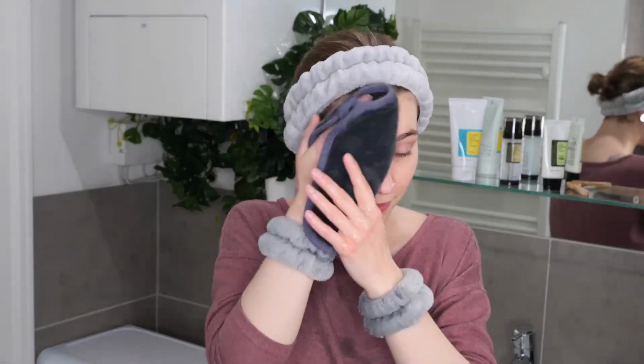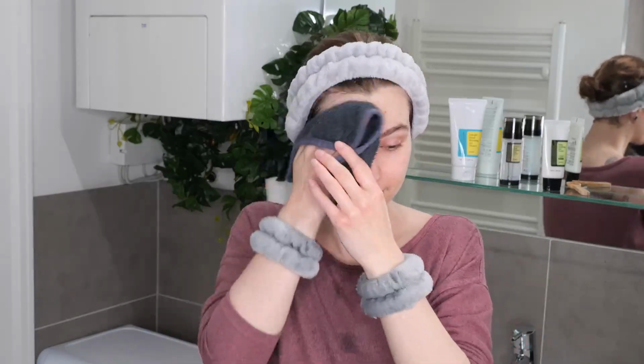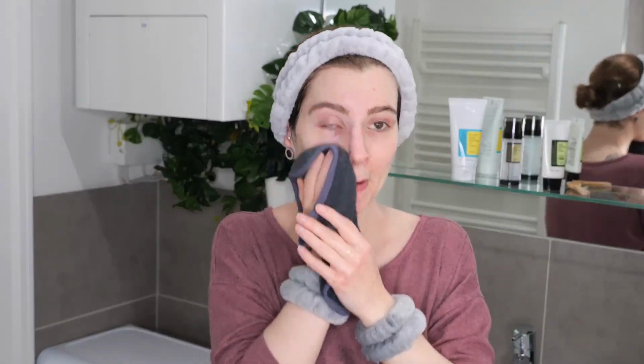Now use your damp washcloth to follow along the hairline, maybe around your eyes and all over your face if you still have some traces of your cleanser, sunscreen and or makeup on the skin. Now I recommend rinsing again.